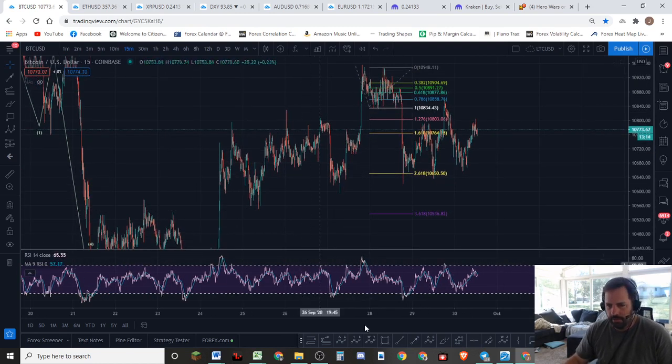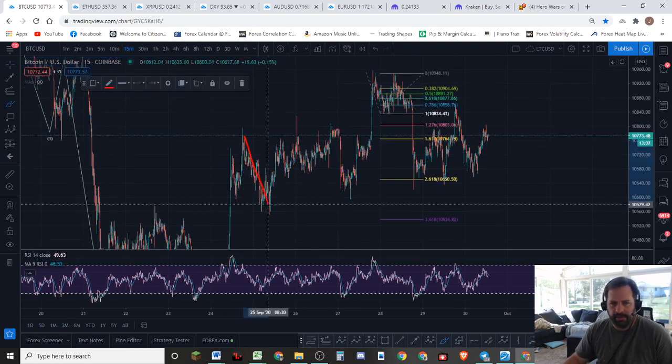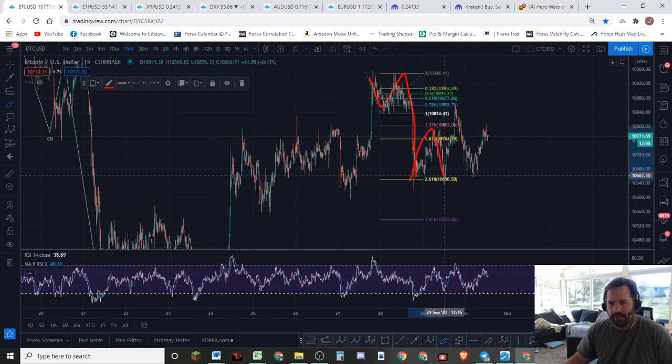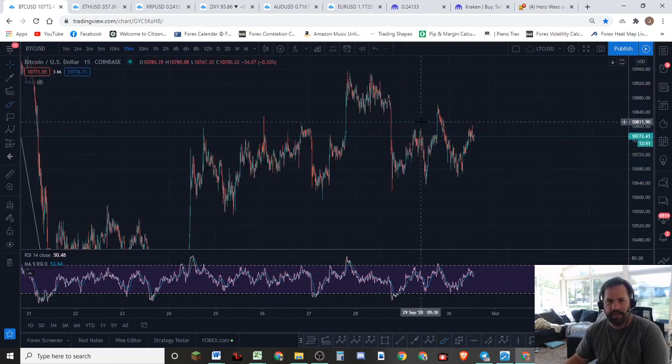Let's see here. This I'm considering as wave number 4. Okay. And here's my fifth wave, wave 5. Okay. And so we're starting on an impulse to the downside. Okay. Then it looks like we got a 3-wave move to the upside. Okay. So let's check that out here.